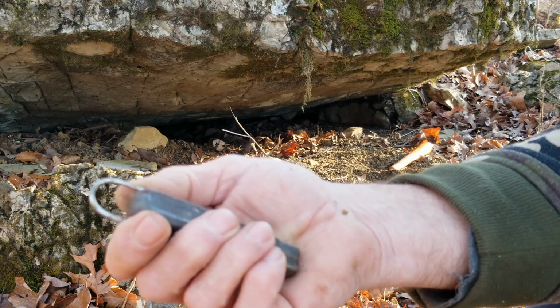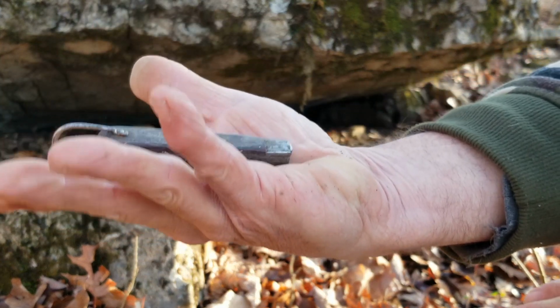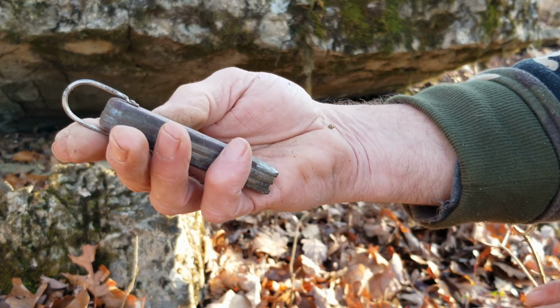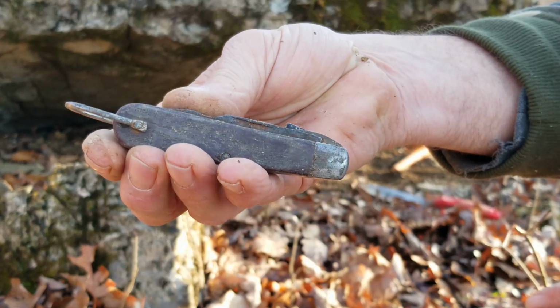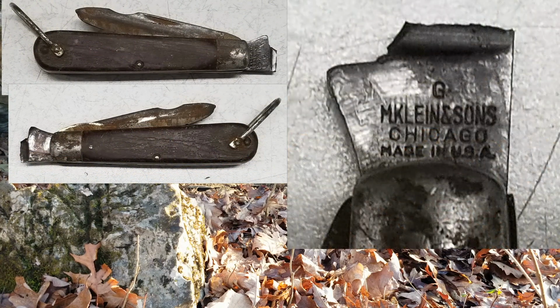Come unclipped off of somebody's belt maybe, or fell out of their pocket. But I'll clean it up and give a description. Old pocket knife. Maybe I can get a name off of it. You'll see a description here about now. All right, that's a nice one. I'll see if there's anything else in this hole. We're moving on.